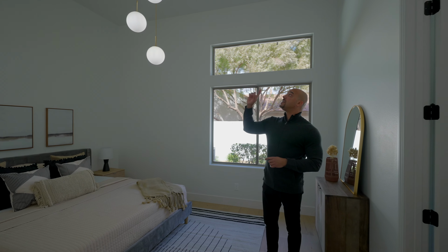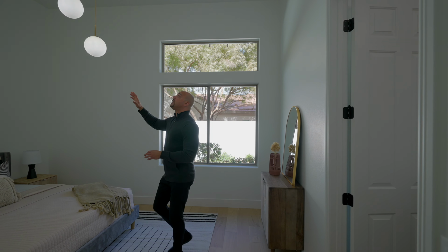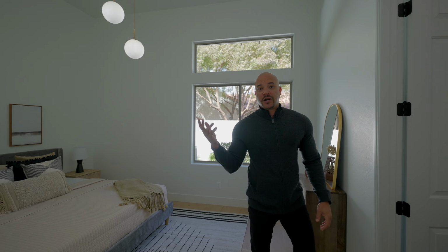But what I do wanna say is, while I love this light fixture over here, there are no recessed lights. Am I being picky? Does anyone care? Again, I think for $3.5 million, just throw in four recessed lights, cost you like 480 bucks, not a big deal. Now over here, we have our Jack and Jill bathroom.